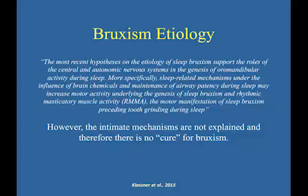tooth grinding during sleep. So, although we have a good sense that bruxism is not generated by local factors like occlusal factors, we don't know yet what the intimate mechanisms are that explain bruxism, and so far there is no cure for bruxism yet. So what we can do is to manage the condition.